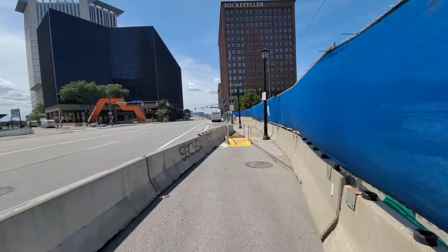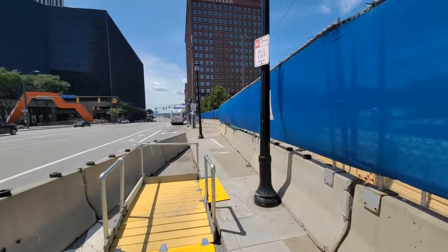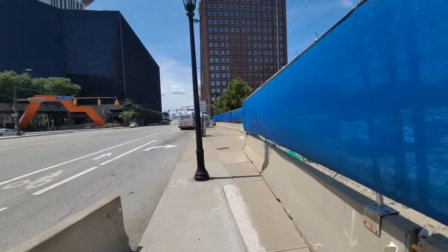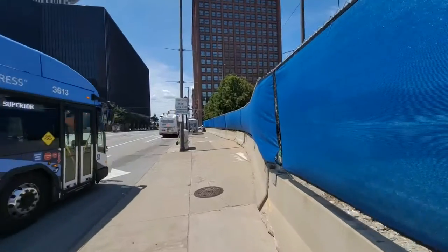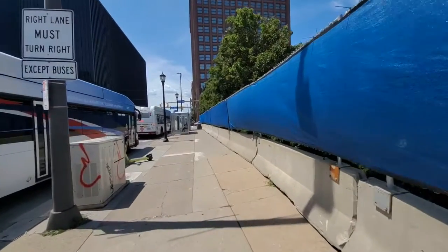I'm trying to think of the other downtown areas I've been to. I don't think there was one in, well, there was one or more in downtown New York City, but what isn't in New York City? Seattle, when I went to Seattle, there was a Target in downtown Seattle. Orlando, I don't think there was one there. Salt Lake, there's not one in the downtown area.